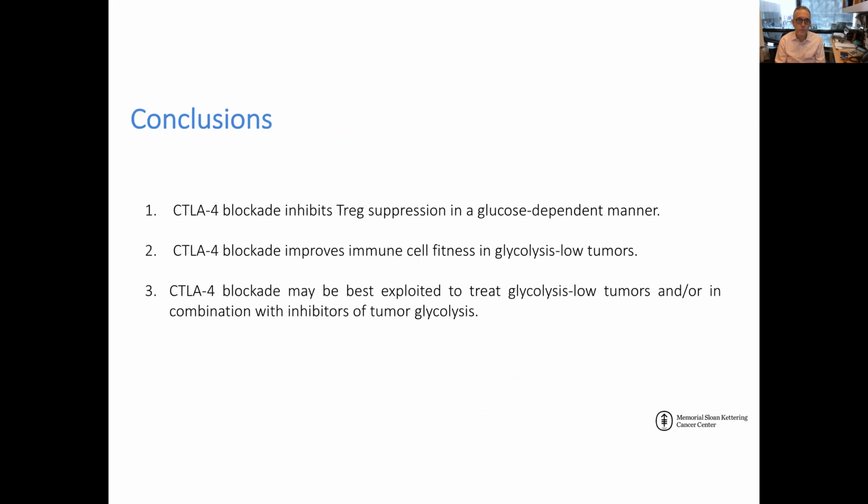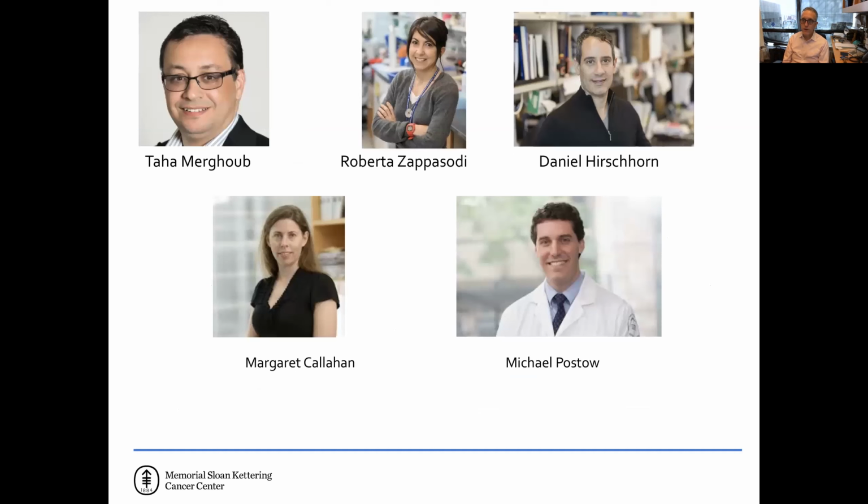And so we see that there's this nice concordance between the glycolysis and the immune effector pathways that we've been studying. So in conclusion, CTLA-4 blockade inhibits Treg suppression in a glucose-dependent manner. It improves immune cell fitness in glycolysis low tumors. And we are seeing now that CTLA-4 blockade may be best exploited to treat glycolysis low tumors in combination with inhibitors of tumor glycolysis. I'm going to finish up there.